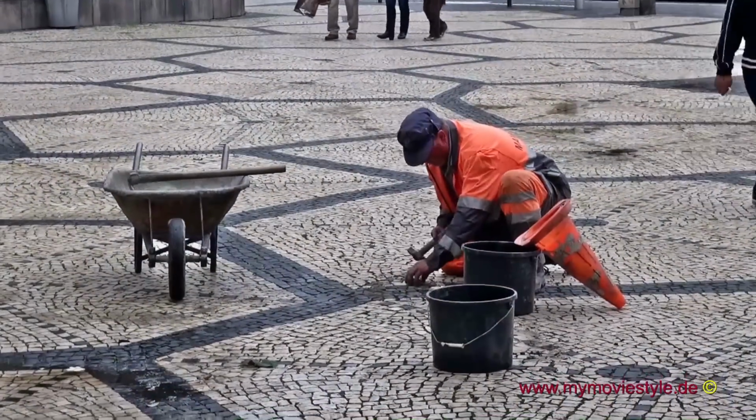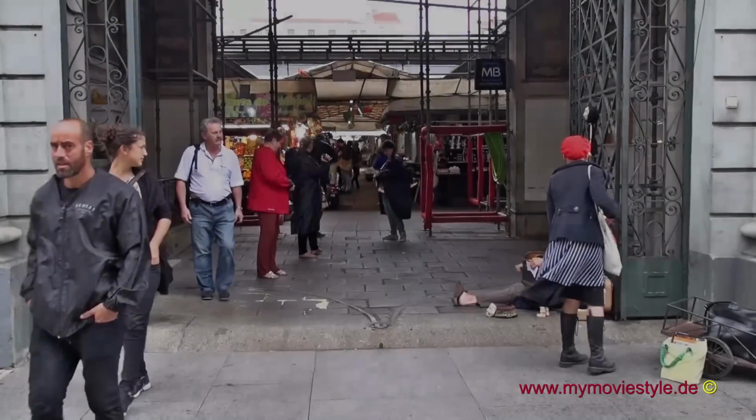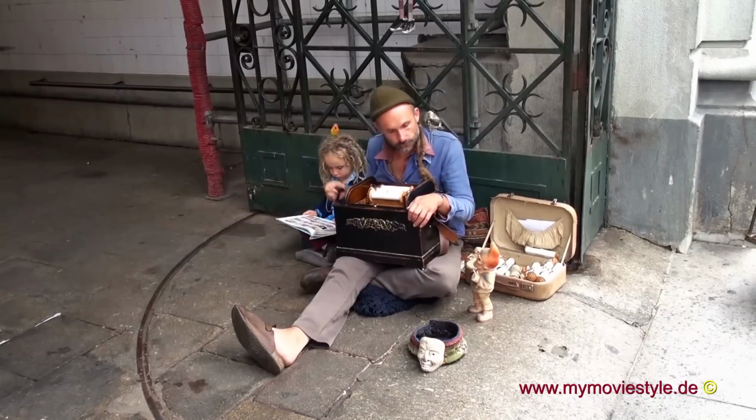From here the path leads to the market Mercado do Bolhão. This market is already getting a little bit old.